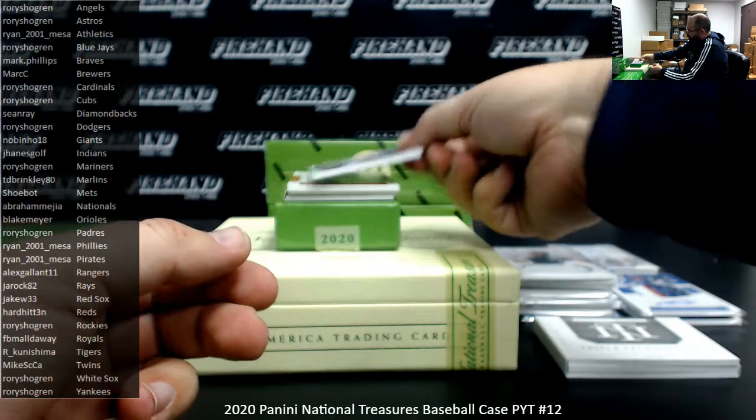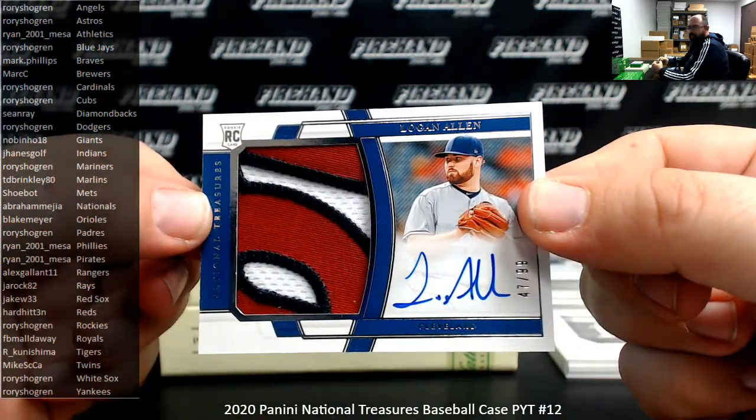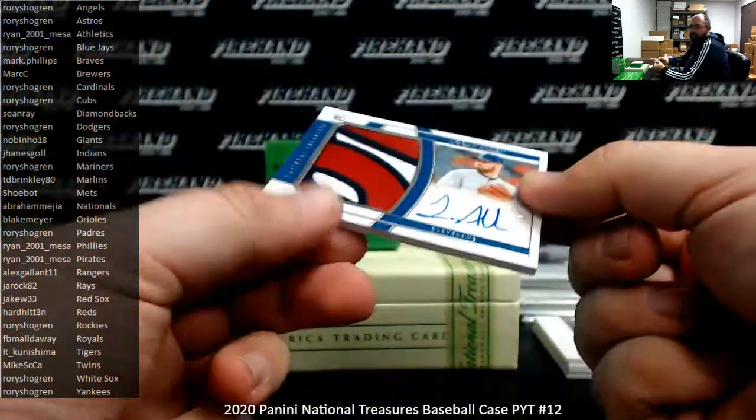For the Dodgers, Gavin Lux, rookie signatures, 53-99, Dodgers going to Rory. I got an RPA to 99 for the Indians, Logan Allen. Indians going to Jane's Golf.